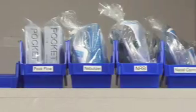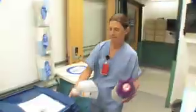There's an enormous amount of waste in healthcare. We use huge amounts of products. We use a lot of energy. We use a lot of water. And we also generate a lot of toxic waste. There were many things we could do as a hospital to be more environmentally responsible.